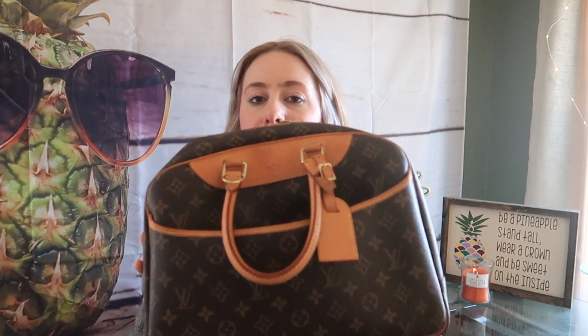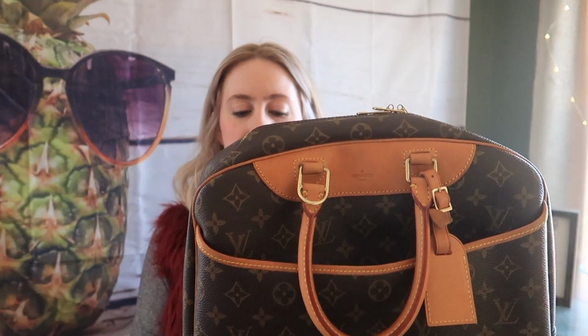I love the dual zippers. I love how wide it goes. I've mentioned this in other videos, I love bags that are wider versus taller. So I love that about this bag. I can get really into it, I can see everything that I need, and it's just absolutely fantastic.